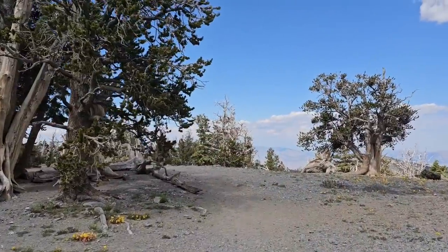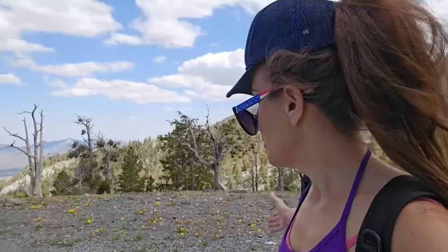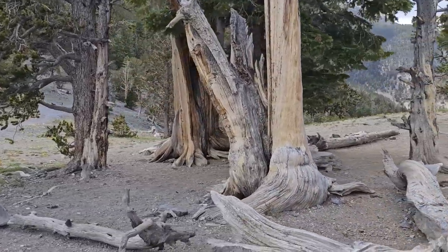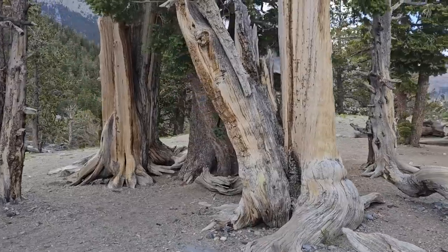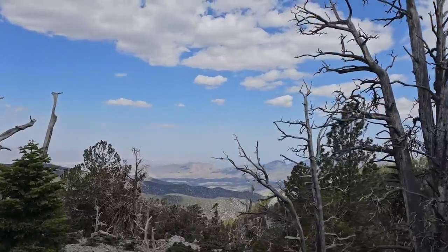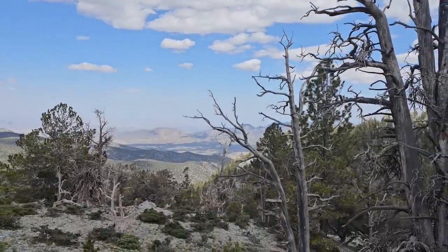Okay, we're coming up on the other thing I wanted to show you, which is basically this giant kind of plateau. And I didn't even recognize it on my way up because it looks different than I remember it being 10 years ago when I hiked up here. I feel like there was a really big tree that you could almost take shelter in, like a campsite. Maybe I was just thinking of this little grove of trees. I'm not sure, but one thing is the same, and that is this amazing viewpoint.